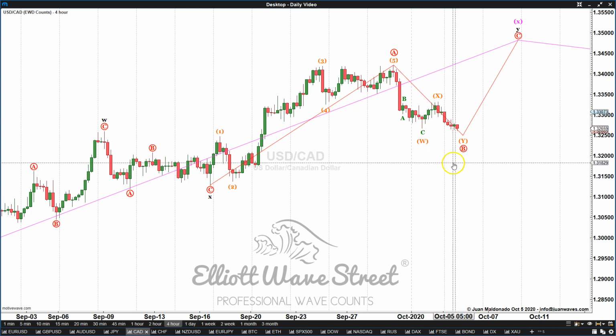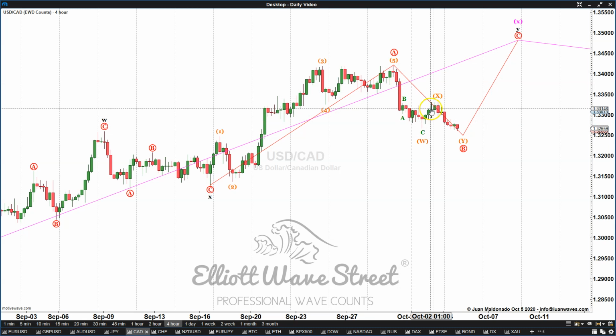The dollar CAD has been doing a move down. It seems that it's a corrective wave and is missing another leg up. After that will be a short. For now, I want to focus on finding the end of the B wave. It seems we are getting closer to the end of our B wave, and the target is going to be the previous high. So this is one of the trading plans that I have as one of my favorites, to buy the dollar CAD and target the previous high.